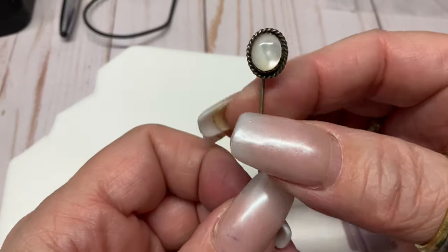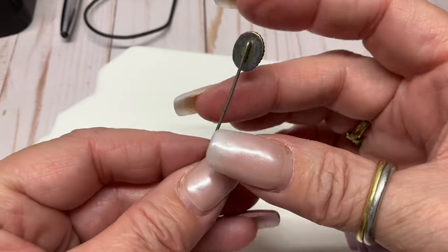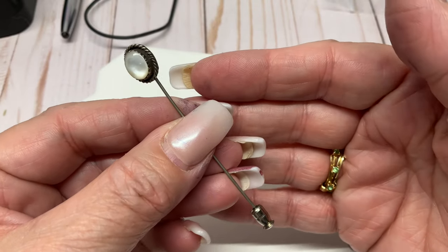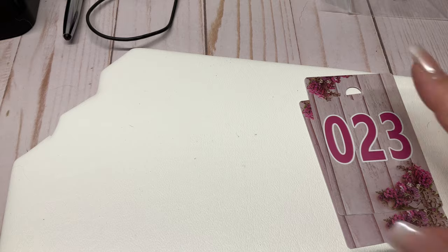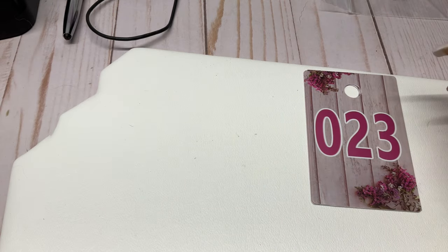All right, we have this awesome mother of pearl stick pin. I think this one is awesome. It is sterling silver, you guys. It's beautiful. I don't know what I asked for this. I am going to ask $10. That one is gorgeous. I don't know why I have something against the last two pieces over there. I just don't want to do it.